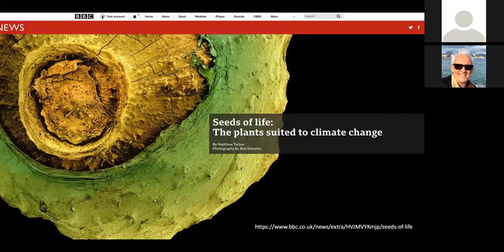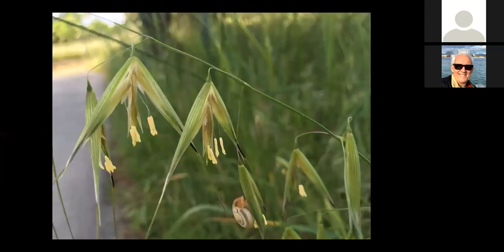Scientists predict that we're on course for a global surface temperature to exceed an increase of 1.5 degrees centigrade very quickly. And it's important to understand which plants can withstand this. And he understood the value that high impact images in the service of communicating serious issues can have. So these are wild oats. They have useful genetic traits, more resilient to drought than commercially grown varieties.